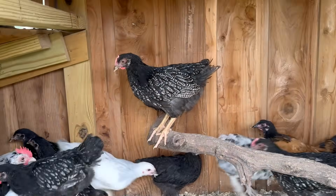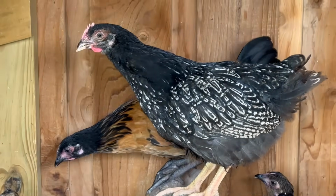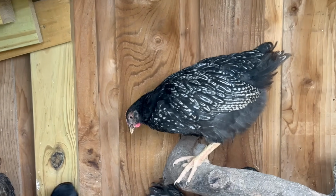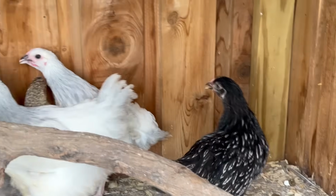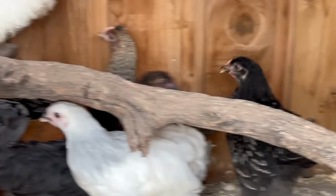Hi. Double silver lace Barnevelder. That's a girl. You can see the little white specks on her chest. That means that she's a girl. If it was just a solid black chest, that would be a boy. Yep. Like you. You're a girl.